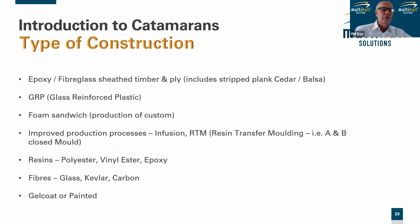And then we move into other areas such as what they call resin infusion. I'll move on to that one in a second. I'll get Greg to answer, but we'll jump into the resins first.